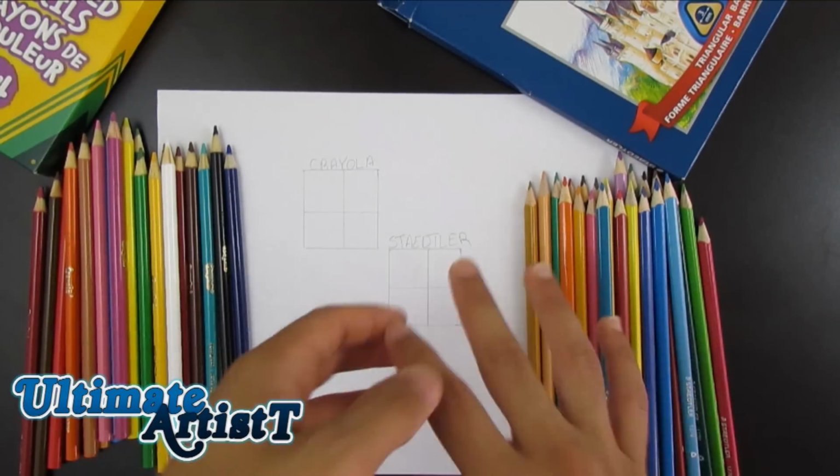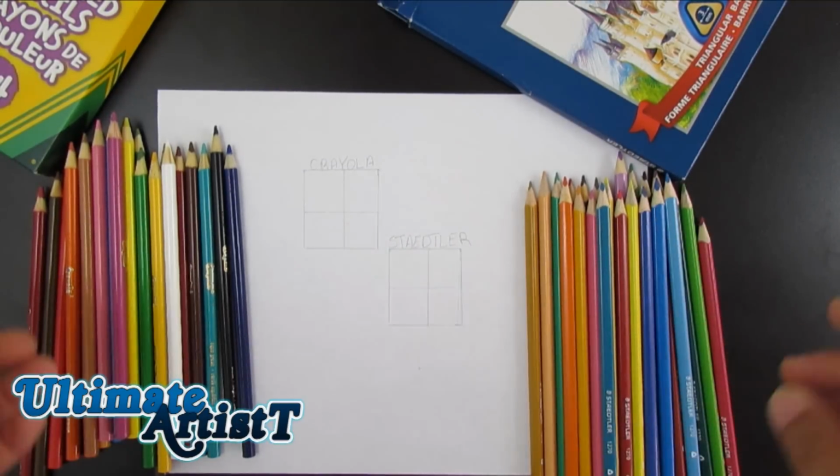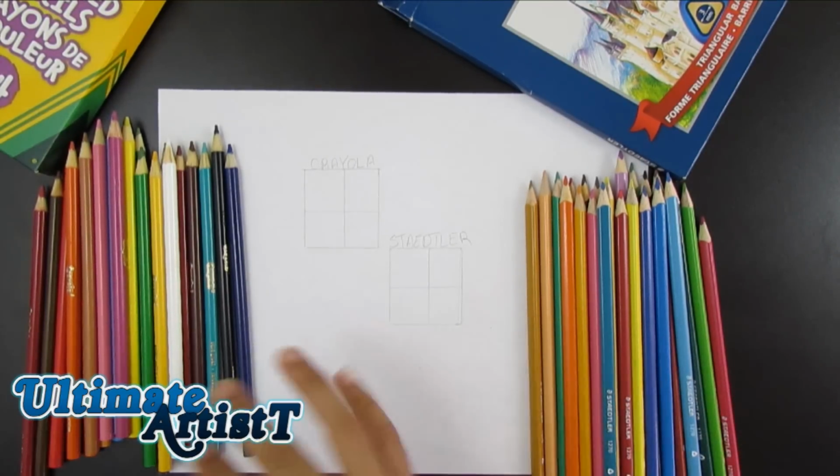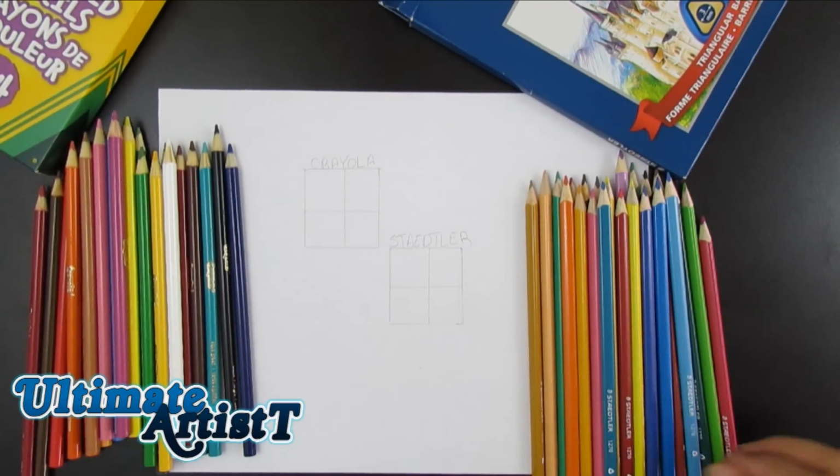I'll get back to you. Okay, so we're back. I just took out all the pencil crayons from both cases. I put the cases on the top, the boxes, you could say. And now, as you guys could see, they're pretty much very similar.